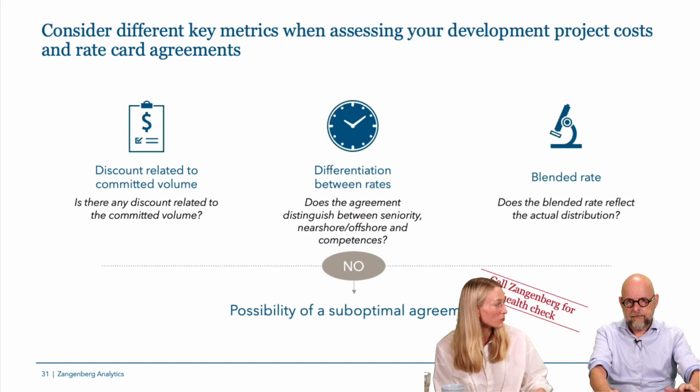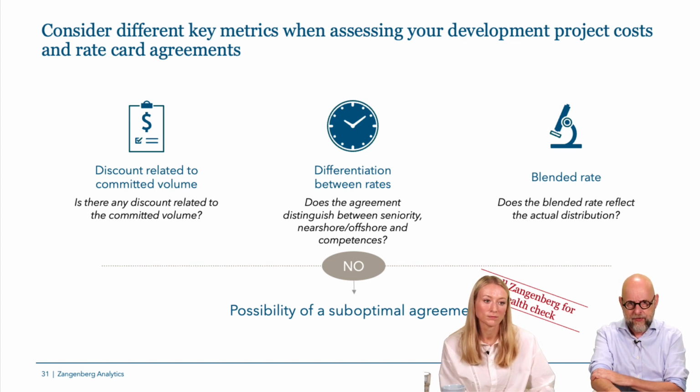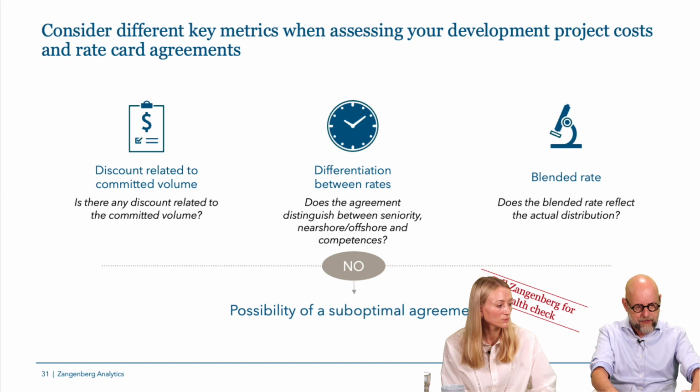And for both the software and the rate card agreements, if you are in doubt, just send them to us, and we'll give you a clear indication if they are too expensive. As mentioned before, we do health checks of contracts, and that is a free service from us. You send us your contract, we tell you whether we believe this is a contract worth negotiating and worth benchmarking, which is of course a payable service from us afterwards. But having the contract health checked is a free service.